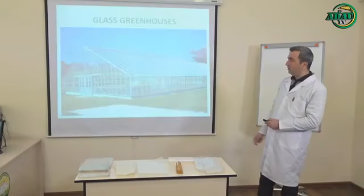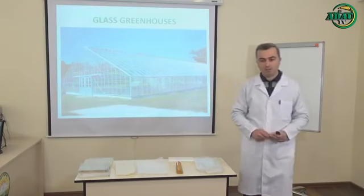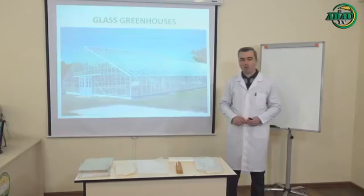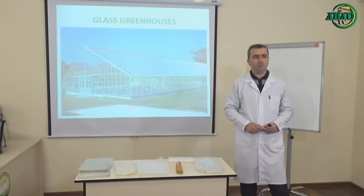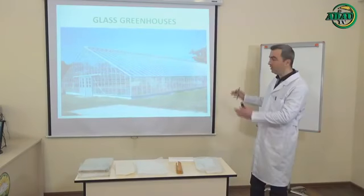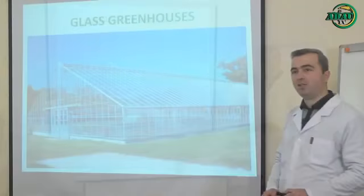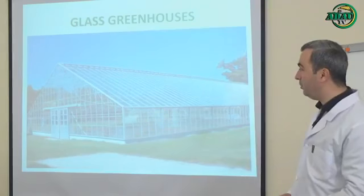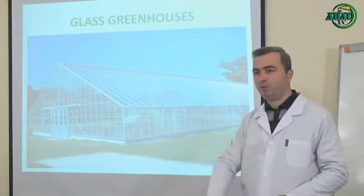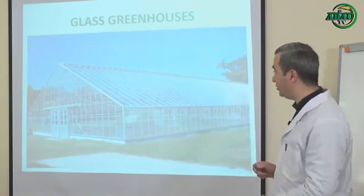So, glass. Glass greenhouses have been well known over the last centuries. Almost 3 centuries, glass greenhouses have been widely spread around the world. If we look at glass greenhouses, they look very solid and very nice, but they also have their own advantages and disadvantages. We should remember that by increasing the number of layers, the number of panes of glass, we may better insulate the greenhouse.